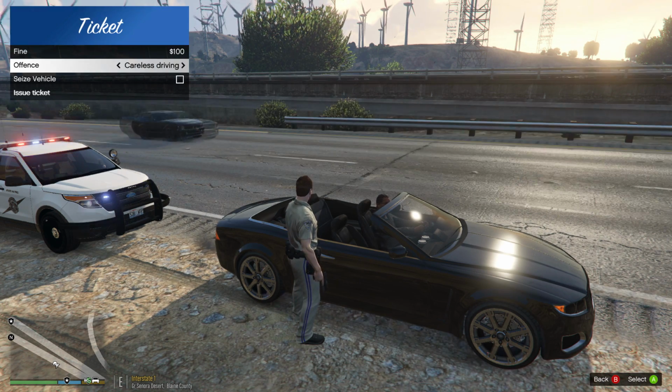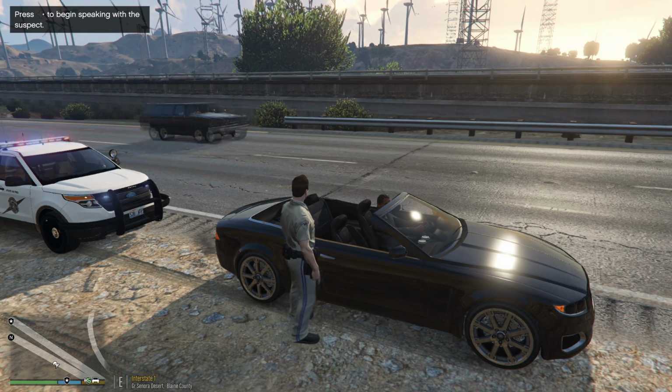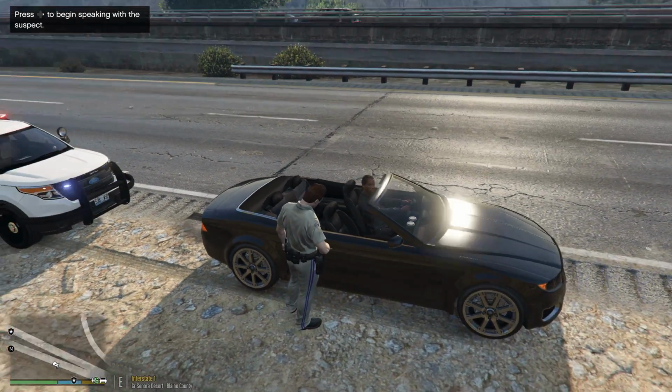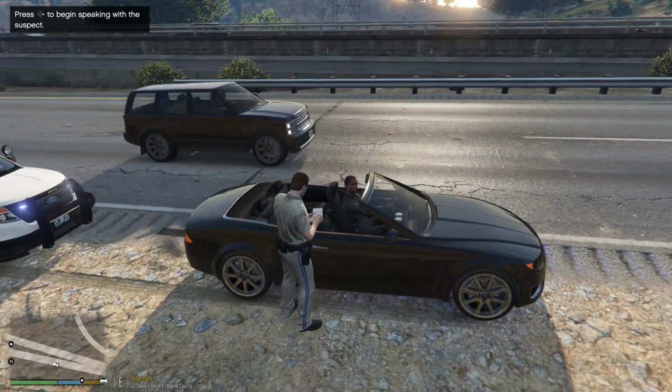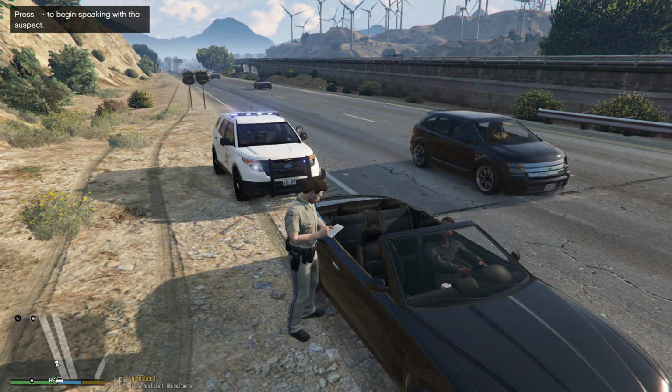I'm going to issue him a $100 citation. I'm going to need you to pay the citation in 30 days, or I have to get an active warrant out for your arrest for not paying the citation or appearing in court. Alright, so just pay the citation and have a great day. Dispatch will be 10-8 with this citation, and let's get back out there.